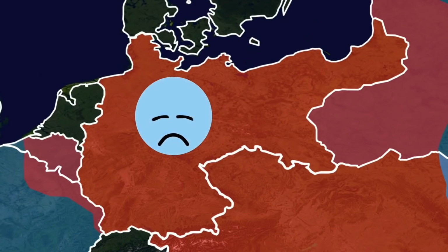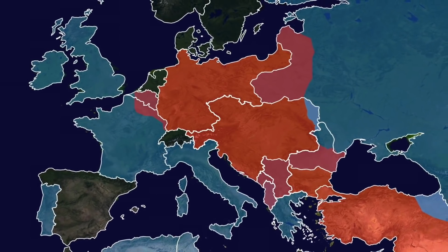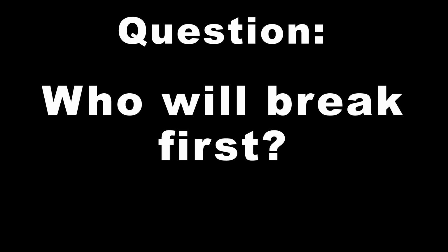The German populace was starving, and the war had drained all of Russia's supplies. There was no clear winner, and it was still anyone's war. This is where a victory at Gallipoli could have changed everything. Imagine if all the British and French soldiers sent to Gallipoli were actually sent to Russia. The only question now was, who was going to break first? And the answer was Russia.